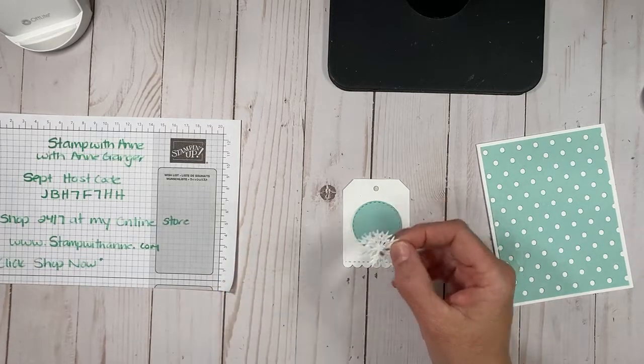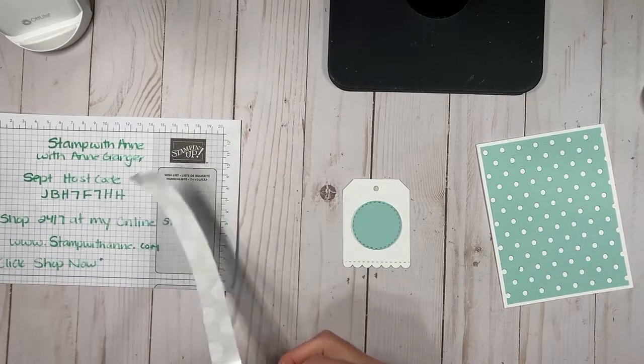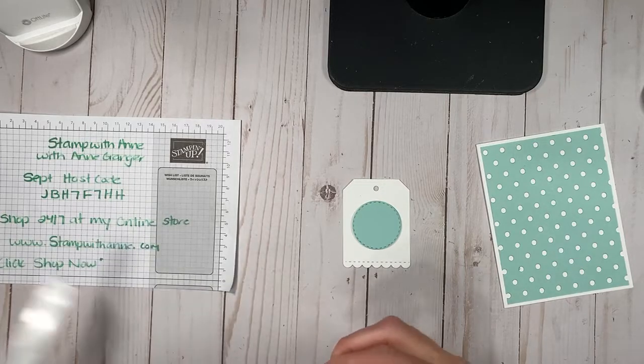I'm enjoying our Wednesday night crafting sessions. It's a great midweek pick-me-upper for me. I know that I only have a couple more days left of work.